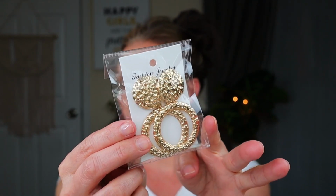I don't know that I'll ever really wear the circle ones, but you never know. They could end up being my favorite. Seriously, I have no idea.